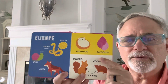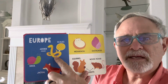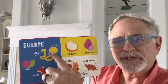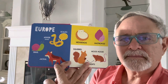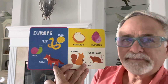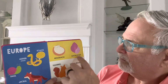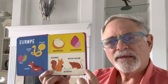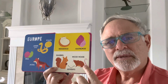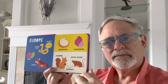Here's some items from Europe. This is an adder snake, and it has rough scales on it. This is a snail. This is a jackal. A hedgehog. A gastropod. A squirrel. And a wood mouse. And the wood mouse and the squirrel are rodents. There's lots of rodents everywhere.